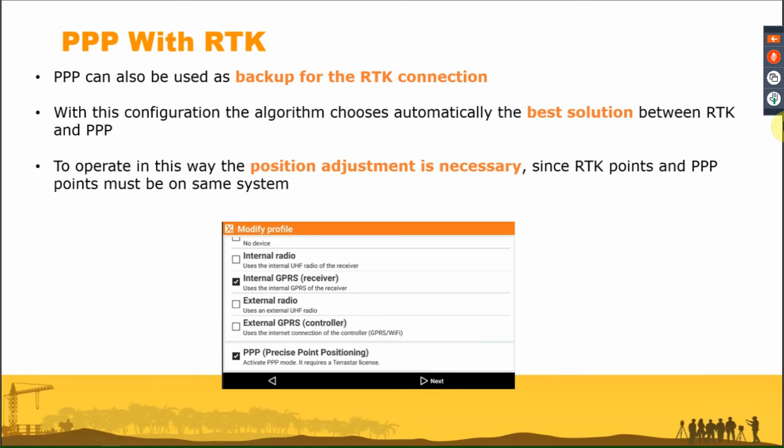To operate in this way, the position adjustment is necessary. So it means that if you are working with RTK and PPP, we need to calculate the convergence. We need to calculate the shift between the two different network services. We will see this in particular in the next slides.